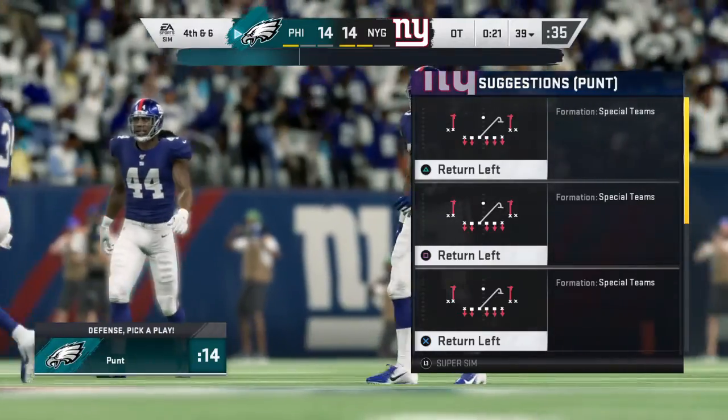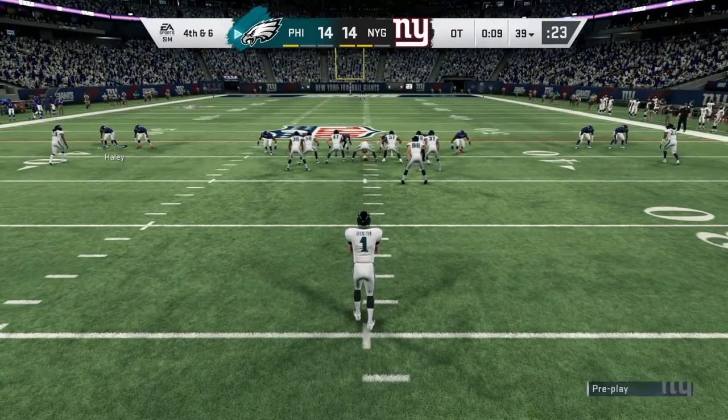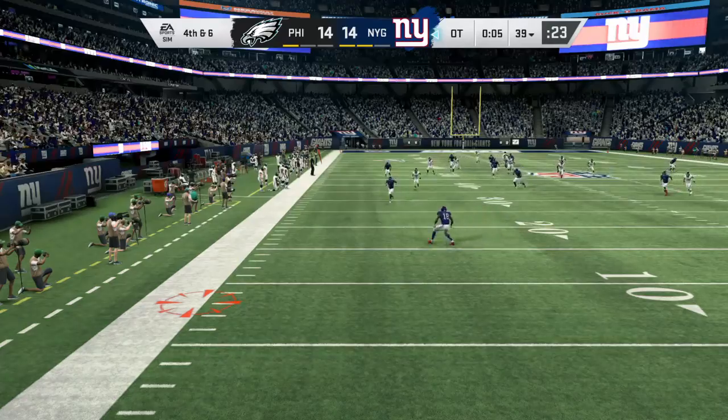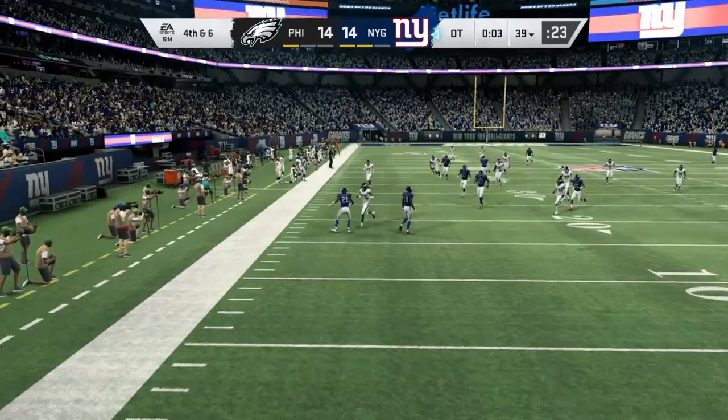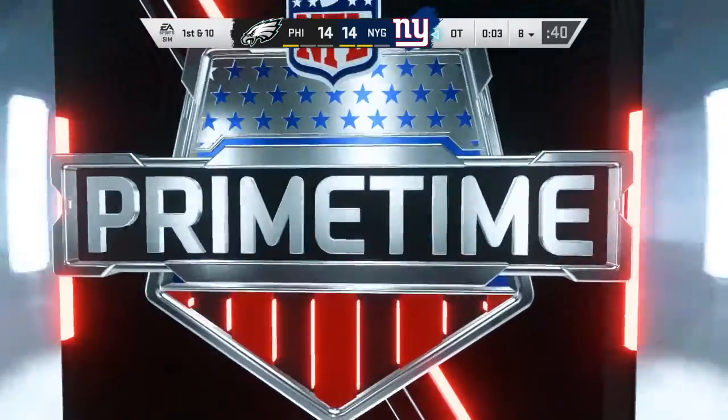The defense does its job. Now they're going to get the ball here in overtime with a chance to win it. Major league kudos to them because to get the ball back in this spot, everything was on them. It had to happen, and they pulled it off. They'll get it back for their offense with a chance to win.